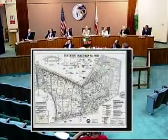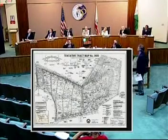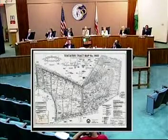I don't have the magic marker here, but that part right there, that's my property, is contiguous with that. And the Barranca area is there, and that's the area that the proposal would restrict in terms of developing structures. I had concerns about slope stability. We've had some erosion there. That's a very deep Barranca.